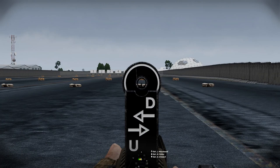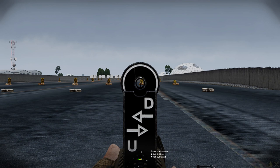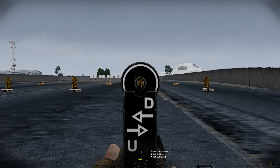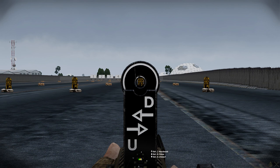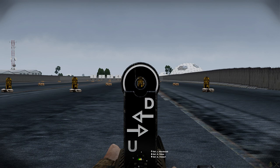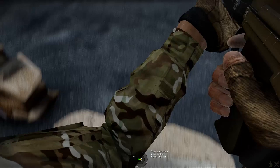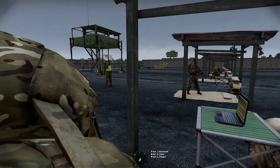Okay, so our first targets will be at 50 metres. Targets up. So you're free to engage, practicing kneeling, standing, and prone at 50 metres. Two rounds in each position. Next will be 100 metres.